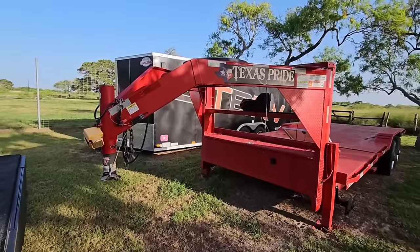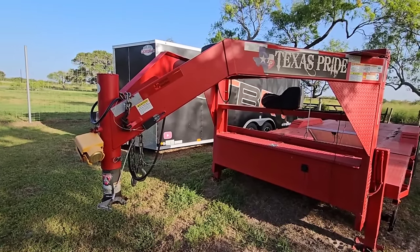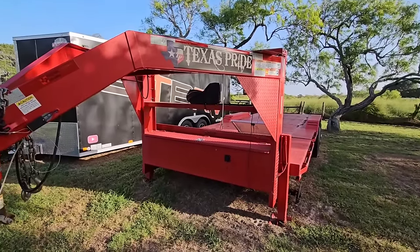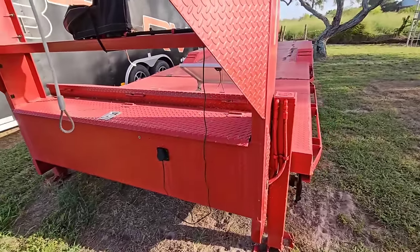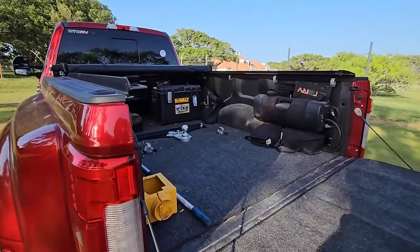A lot of tongue weight, or pin weight, resting on the back of the truck whenever you have it loaded, before you've ever actually put anything on the trailer. So balancing out your trailer is very important, especially with the tilt deck trailer. But we got hydraulic front jacks. Let's go ahead and get this thing raised up, back the truck on, and see what my clearance looks like.